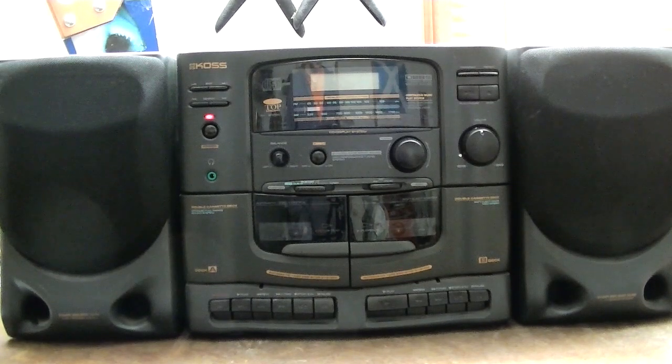It's a very, very underrated unit, not very powerful at all. The tape mechanism has no Dolby noise reduction or correction at all. And it plays tapes a little bit faster than they should be played, which I actually kind of prefer, because it gives it a more retro sound to it. But yeah, very glad to have another example of these in my home once again.